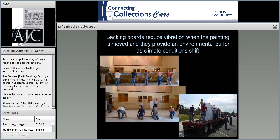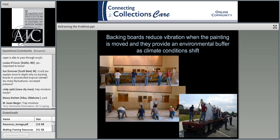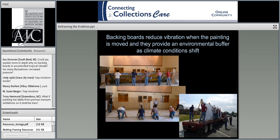Backing boards reduce canvas vibrations during transit. Here you see a group of really wonderful construction workers attaching a backing board to this mural, because the mural was going to be moved to a new school from a middle school that was about to be torn down. As it's being loaded on and moved across town on this flatbed truck, given its size, there's obviously going to be a lot of vibration, and the backing board helps minimize this.